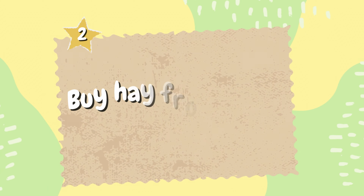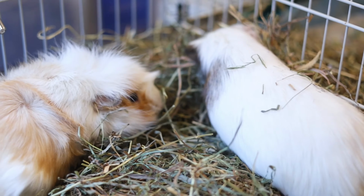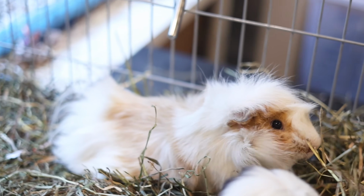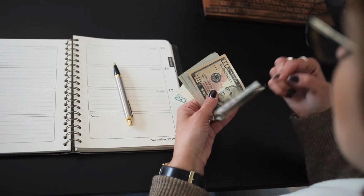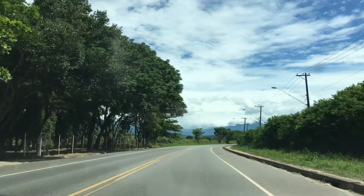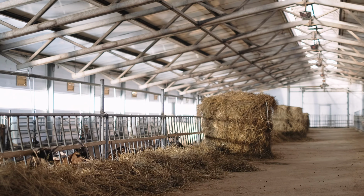Next, number 2. Buy hay from farms. I'm sure we're all shocked at the amount of hay these potatoes munch down every single day. After all, the amount is unlimited. Unfortunately, our pockets have a bottom. That's why, to save money, when my family goes on a short day trip to more rural areas in the city, we always buy bundles of hay from farms.